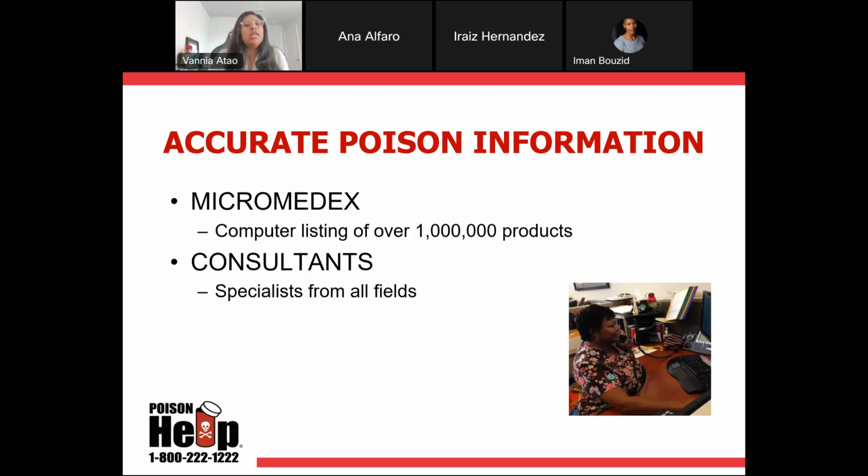And also they provide consultations for all doctors and so on, because we're considered the poison experts. And so we have access to the most accurate, current poison information. It's really good to know that that resource is up to date and accurate rather than using Google.